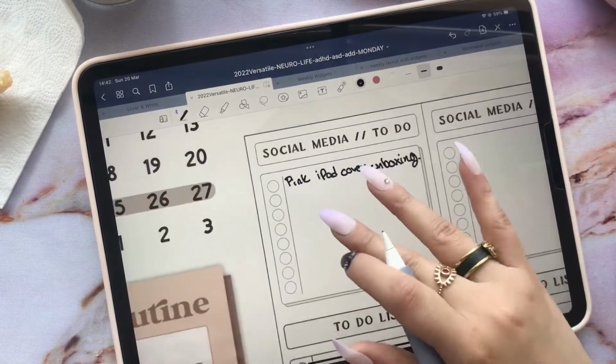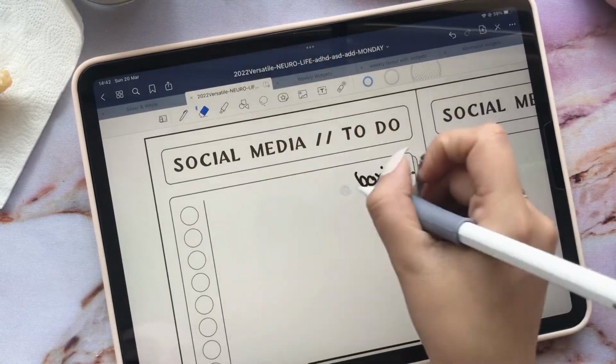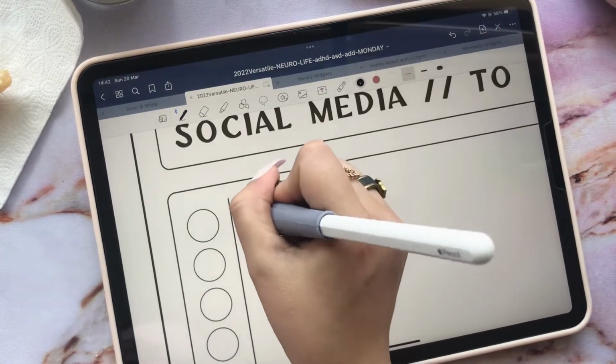Anyways, I need to do that. I want to add that reel. So maybe make this a little bit smaller so that I can say that it's a reel.